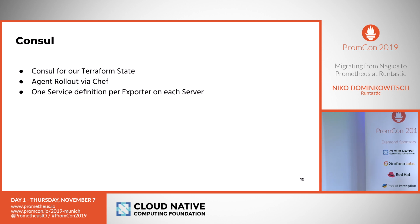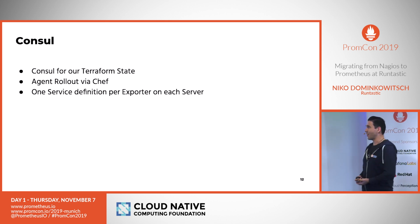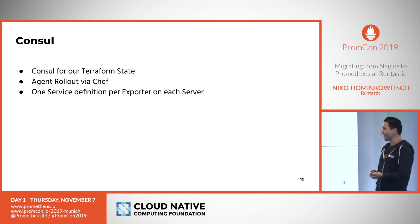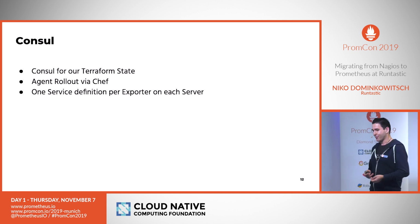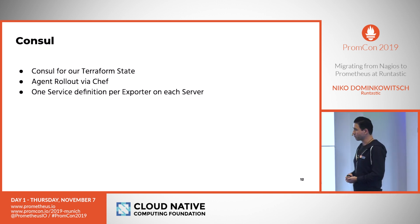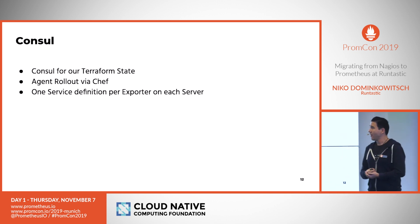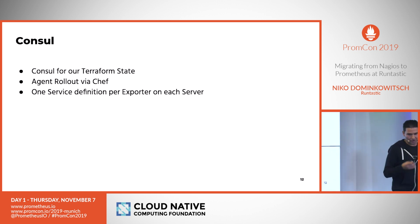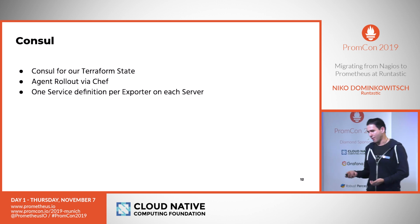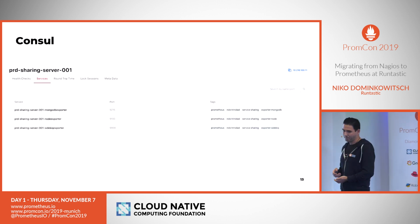Talking about Consul, it turned out we already use Consul in our production environment for our Terraform remote state. If you work with Terraform in a team, you have to store the state somewhere. So we said, it's fine. We can simply roll out the Consul agents on all the servers we want to monitor and use Chef for that. Chef should also prepare one service definition for each exporter on each server.